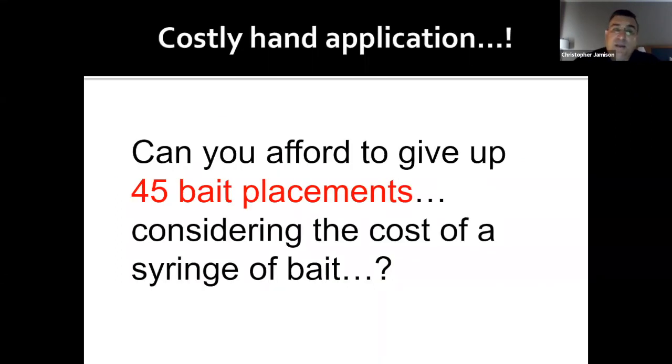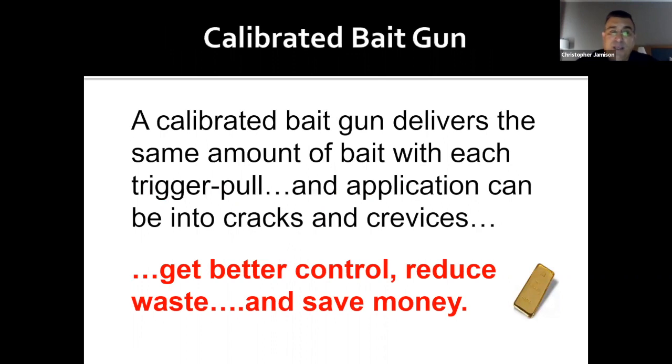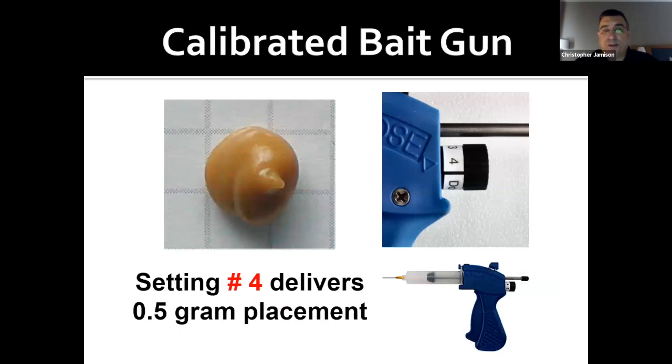Nobody will willingly throw away a third of a tube of bait. So using a calibrated bait gun where you're actually getting the same amount with each trigger pull just makes sense, okay? It saves money in the long run. There's no reason not to use a calibrated device to put your bait out.